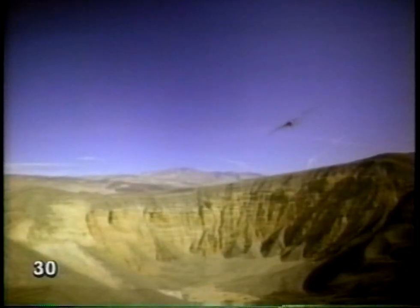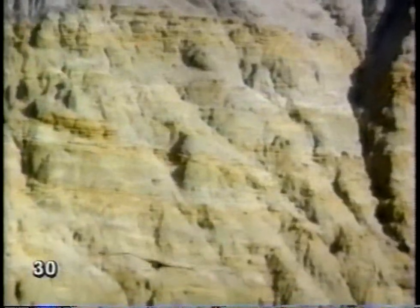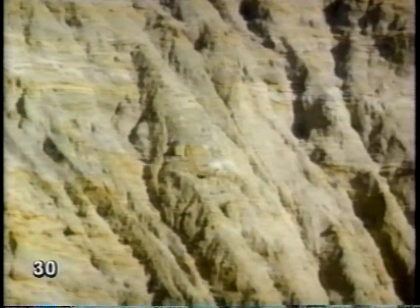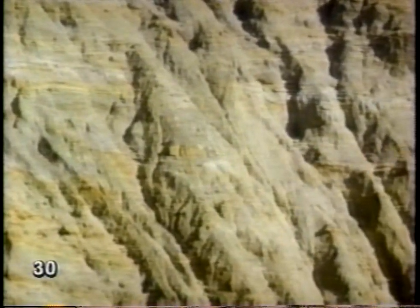There were many kinds of pterodactyls. The skies were probably filled with them. Animals so successful, they survived on Earth for more than 100 million years. 60 million years ago, they vanished.